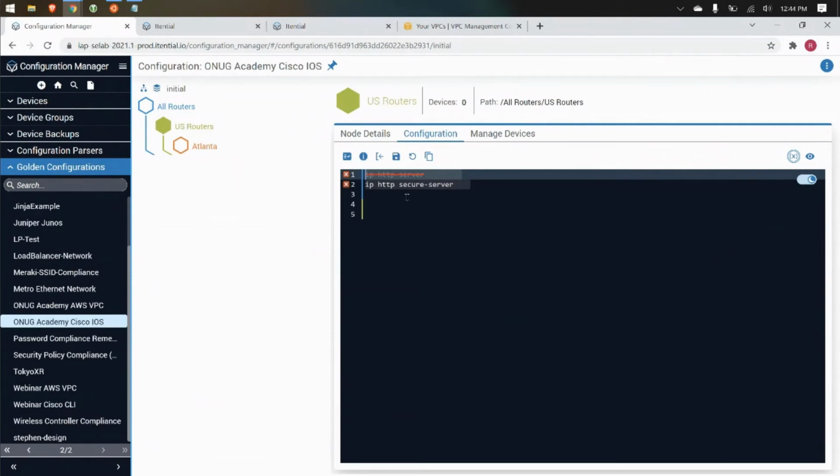So if your configuration compliance changes over time, perhaps I want to remove that particular line and not allow secure services. I can make that change in one branch of the tree, in the base branch, and it will filter down to everything else through inheritance.